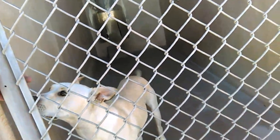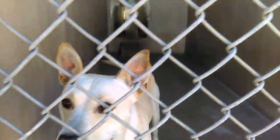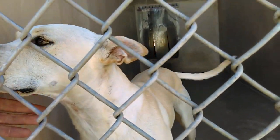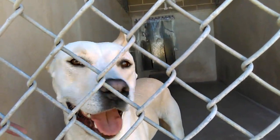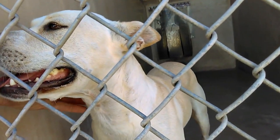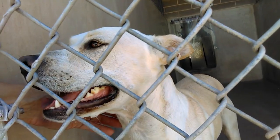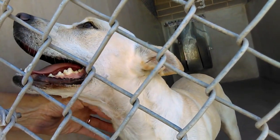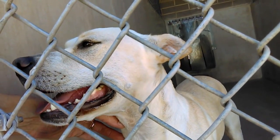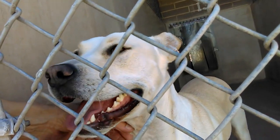This one, kennel number 13, just wanted some loving. So, with the smiles. I like the smiles a lot. Just needed some loving, just a little bit of petting. I really like the smiles. Thank you for the smiles.